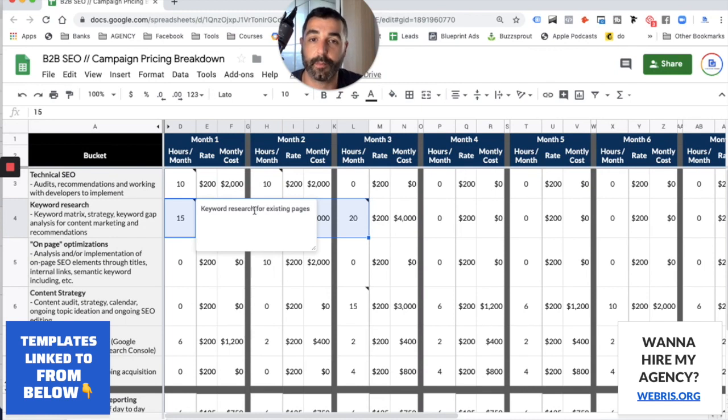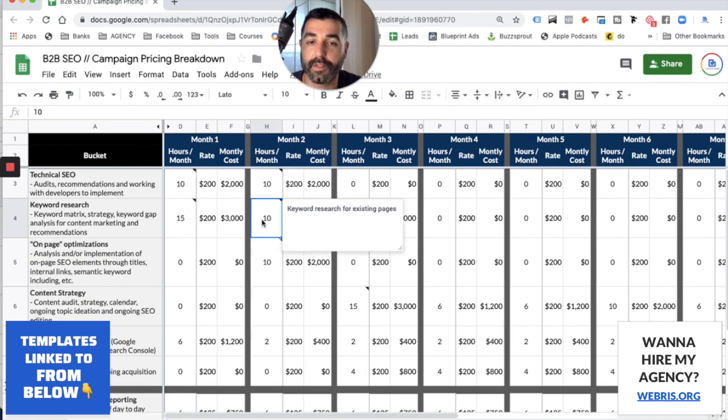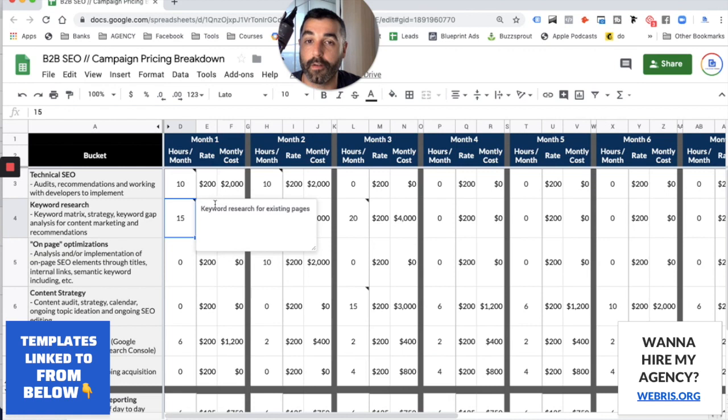So if it's an SEO agency, it's going to be your SEO page, your keyword research page, your web design page, whatever. If you're a software company, it's probably going to be things like features and benefits of that piece of software. So we start by doing keyword research for those. And then in month 2, we do a little bit more for that because we generally start keyword research at the latter half of the first month.